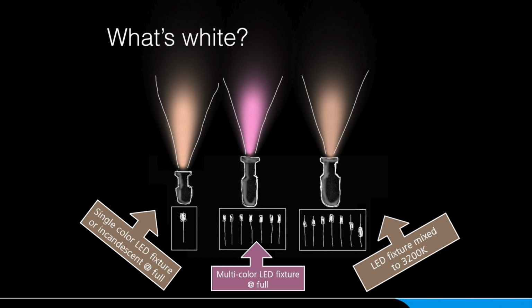If I take a multiple color LED fixture and I take every color up to full, chances are I get a dirty pink that nobody ever uses. I actually have to mix warm white light. I have to create warm white the same way I have to create a pink or a lavender or a blue.